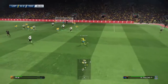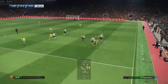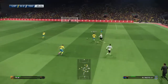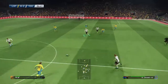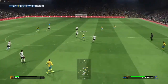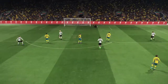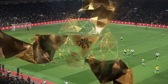The ball's come loose and the chase is on. Cahill. It's Hernandez. He's made certain that won't get through. Azpilicueta tries the route one option. Falcao. Snodgrass. And now they can launch a counter. Great run this, he's covered quite a distance. Oh, surely that deserved better.